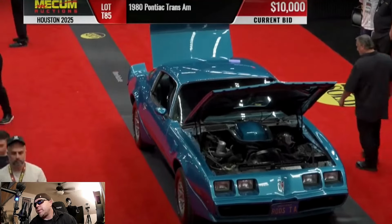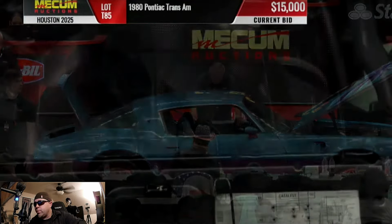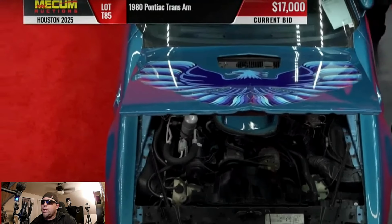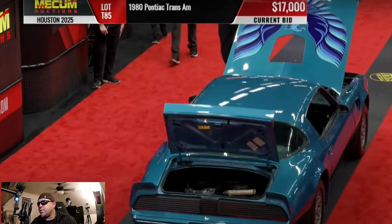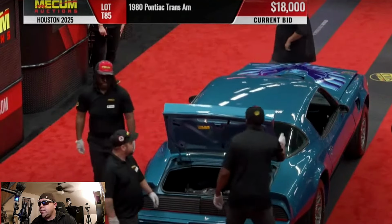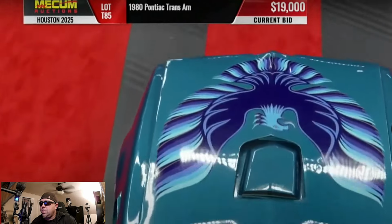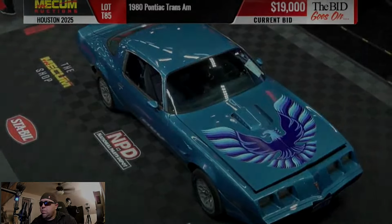$15,000. Here we go. 15, 20. I get 15, get 20 under bid. Somebody give 17. I get 15 to bid. 17. I'm at 15, down 20 and 17 to bid. You got 17, 20. I'm at 17, down 20. Bid 19, down 20. $19,000, anybody else? Need to be north of $20,000 to buy it.